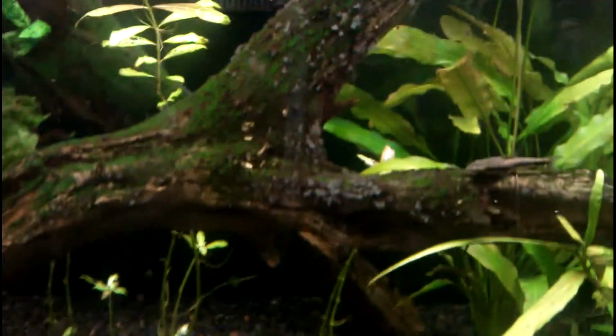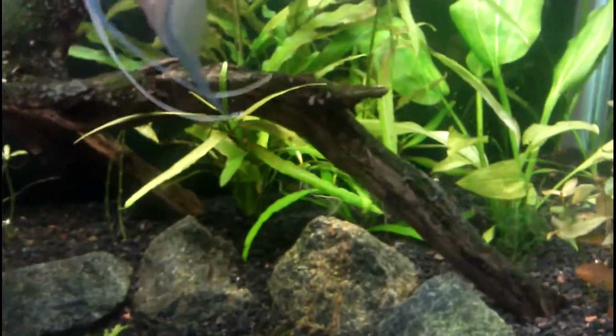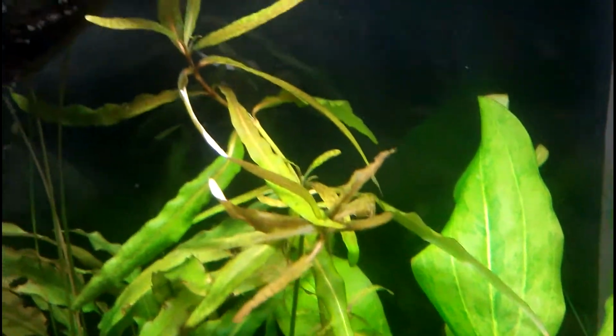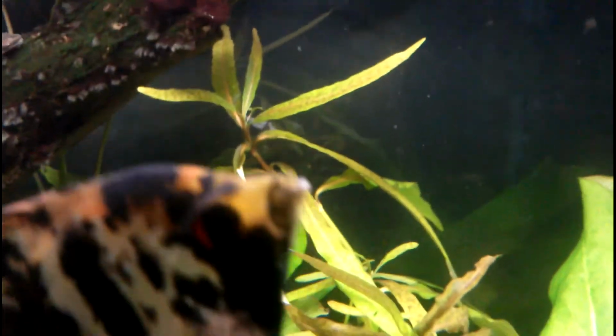So dosing this tank with that stuff is a lot better than the regular CO2. And you can see the Hygrophila tiger there. That's starting to pick up a lot. You see that's the part that was trimmed last week. It's growing in pretty good actually.